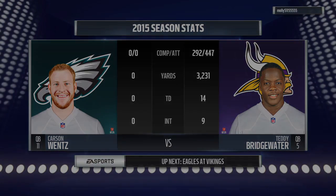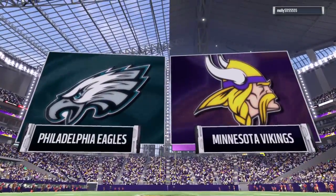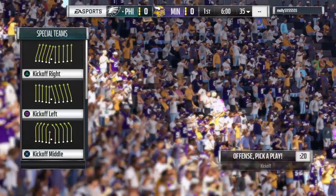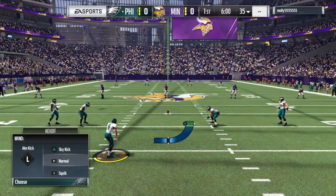EA Sports. We've got a good one on tap today, and there's going to be two quarterbacks ready to get it done on the gridiron. It's the Eagles going up against the Vikings. With that, we'll send you up to Minneapolis with our broadcasters, Brandon Godden and Charles Davis.